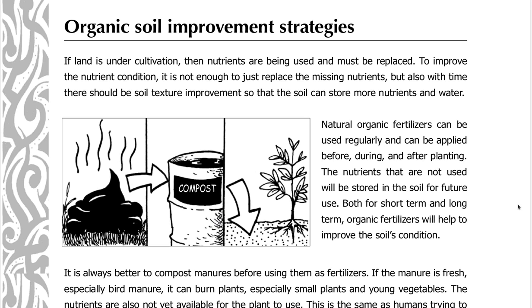Natural organic fertilizers can be used regularly and can be applied before, during, and after planting. The nutrients that are not used will be stored in the soil for future use, both for short-term and long-term. Organic fertilizers will help to improve the soil's condition.